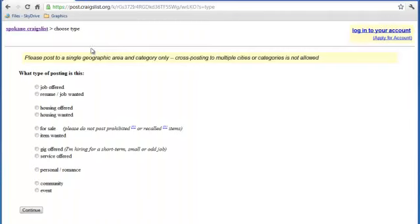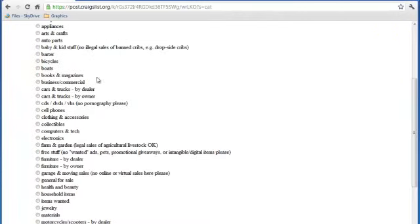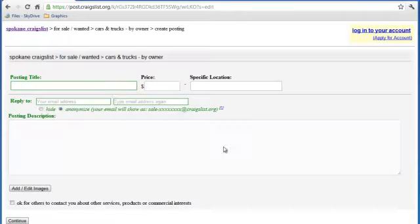If you're going to be doing this on a fairly regular basis, you'll probably want to apply for an account. That'll speed you through the approval process a little bit and allow you to in bulk see any posts you've had in the past. But if you're only doing it on a rare occasion, then simply select the category that you want. For this example, I'm going to sell a car.